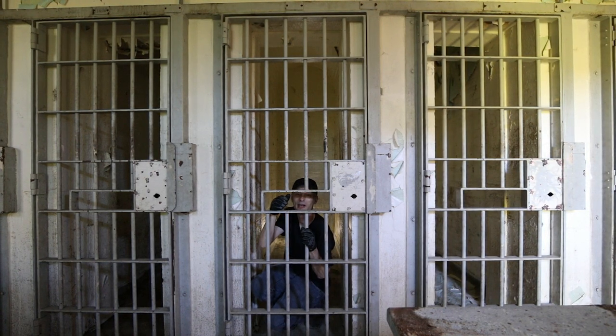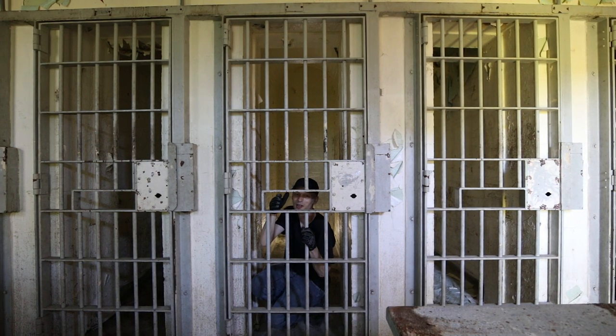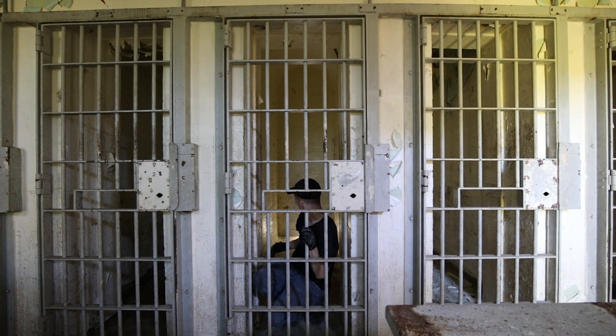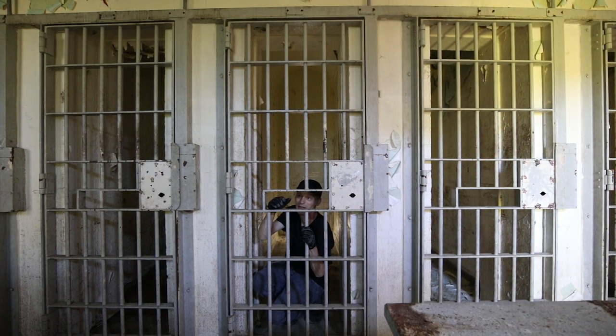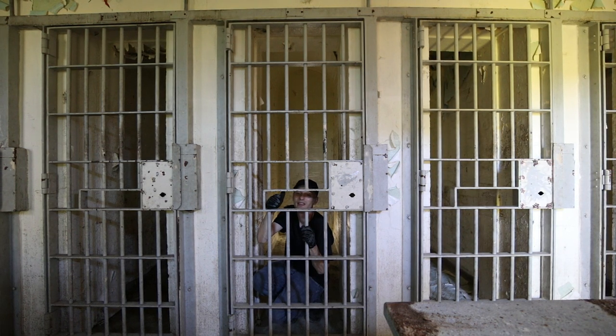Look at how much space they had. There's other cells that are a little bit bigger, but most of them are this size. It's barely even enough room for a bed. Probably you fit a bed in the back there, and that's about it. And then you have a bit of room to just sit, maybe. But there isn't even a toilet in here, so this is absolutely crazy.